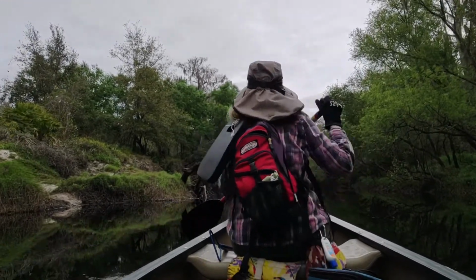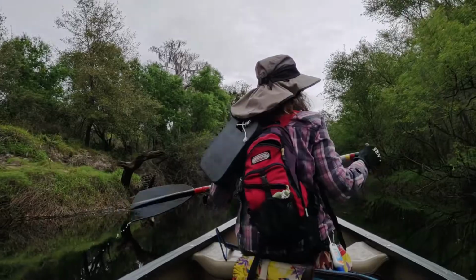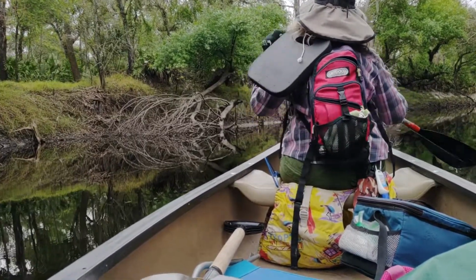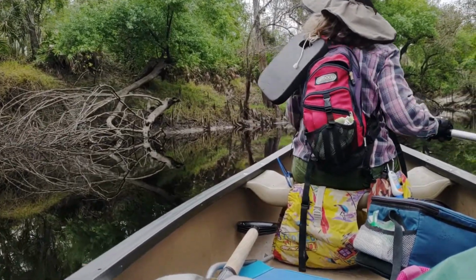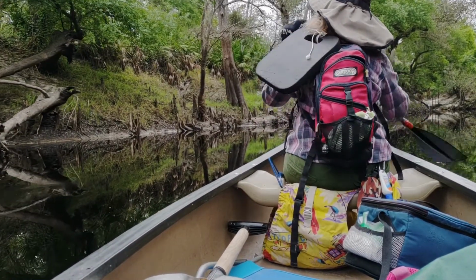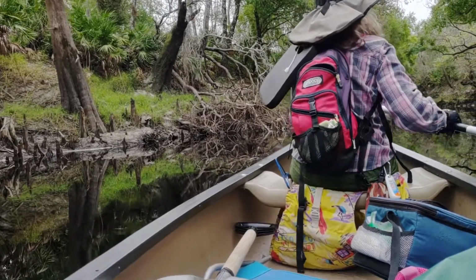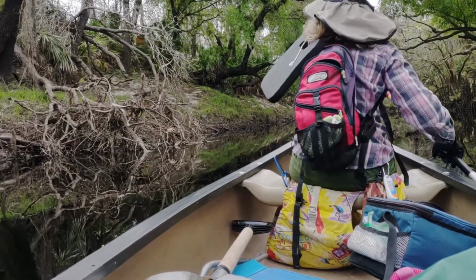Pretty sweet. Be down here where it's warm and the water's not hard. Gotta love it. Alright. Paddling our way up the creek. Little side chute off the river. See what we can find.